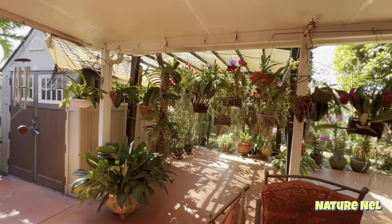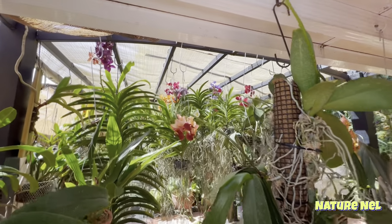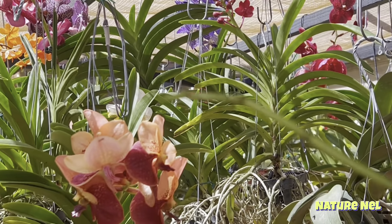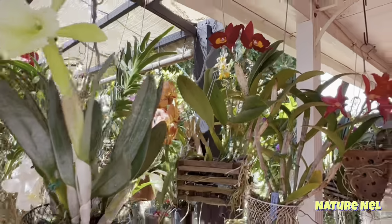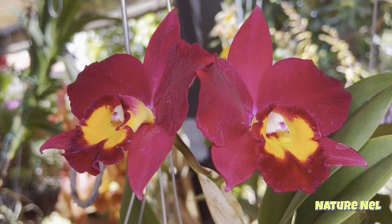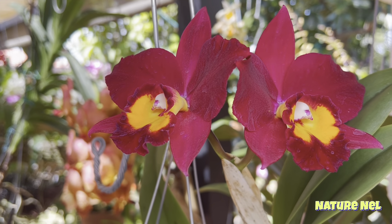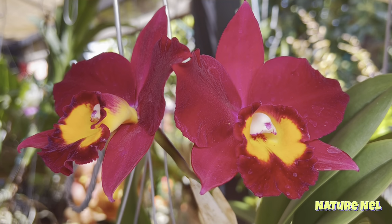Now here, she keeps a lot of her vandas. It's a little difficult to go in there and show you guys everything, but at least you can see the colors, but I could show you the one she has right up here. Look at that beauty. Yo creo que esta es mi favorita. Es linda, es preciosa. Prominence America, she says the name.